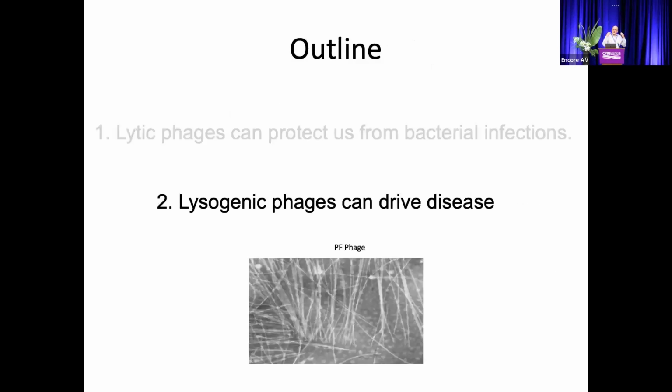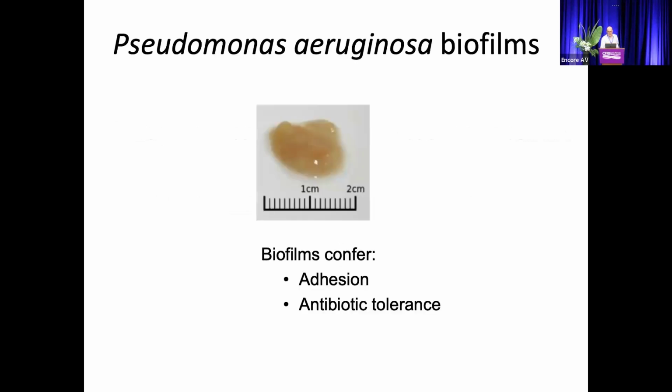Okay, so good phages and bad phages. You'll notice that these phages I'm pointing to look very different from the ones I showed you before. These filamentous phages are long, thin things that look nothing like the lunar landers I showed you before. And I'm going to argue that lysogenic phages like this one potentially cause disease.